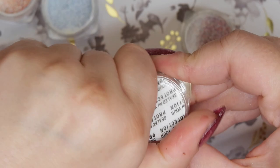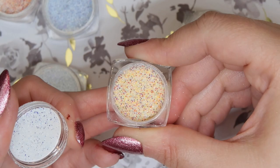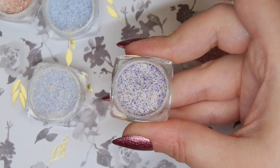I love this one. I feel like, I mean, it's such an interesting color. There's some lime green, some orange, some red, some purple, and then some white in here. I feel like you could do an ugly Christmas sweater with that one, and it would be so fun. So definitely let me know what you guys think about those. I think they're really unique, and I am very happy with them.